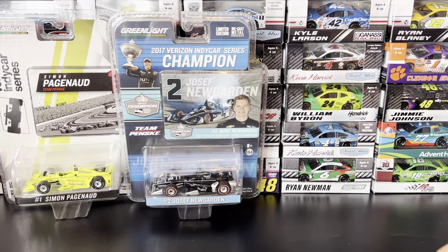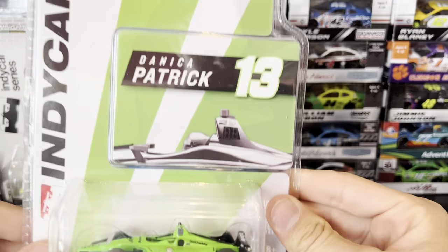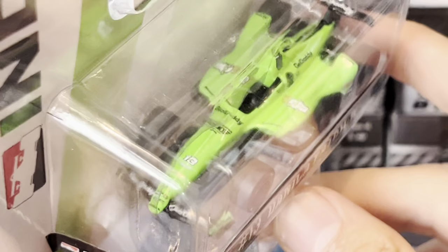Next. Dude, not many low numbers, that's for sure. They're all like tens and stuff. Danica Patrick, number 13. Again, a very simple car. The number is very small in this, I've noticed, I guess.